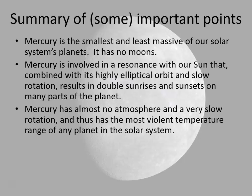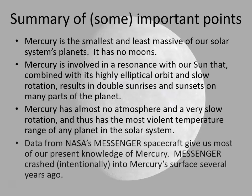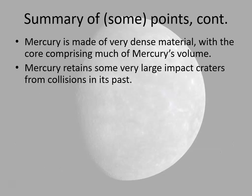Mercury has almost no atmosphere, and therefore, combined with its very slow rotation, has the most violent temperature swings of any planet in the solar system from day to night and back. The Messenger spacecraft gave us most of our current understanding of Mercury, but we still lack things that we hope will be answered by the Bepi-Colombo spacecraft.